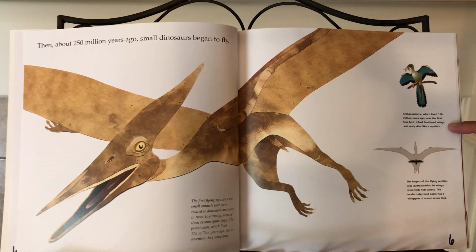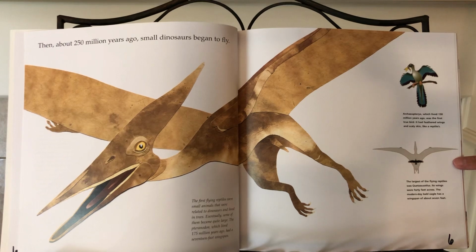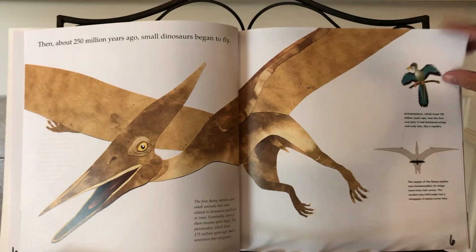Archaeopteryx, which lived 150 million years ago, was the first true bird. It had feathered wings and scaly skin like a reptile. The largest of the flying reptiles was the Quetzalcoatlus. Its wings were 40 feet across. The modern-day bald eagle has a wingspan of about 7 feet.